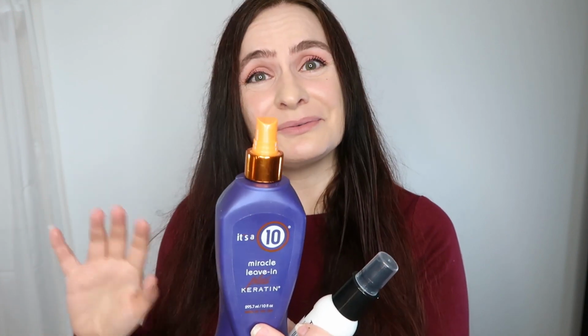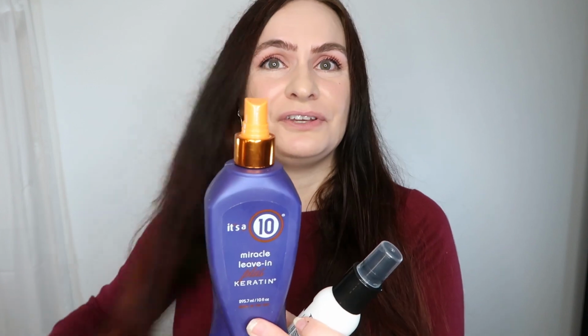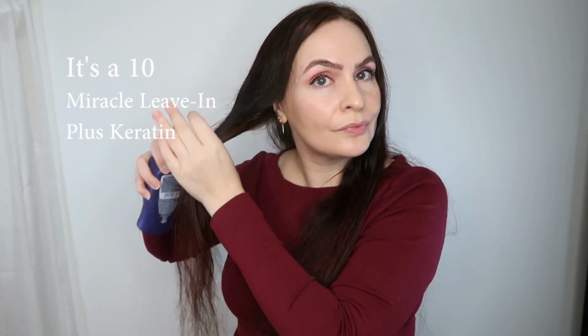And also I use it when I'm just air drying my hair because it has such a nice conditioning feel to my hair. It makes it a little bit thicker, and since my hair is thinning, I feel like this has really helped with protecting. So let's go and put these on, one on one side and one on the other.